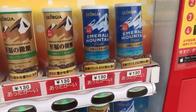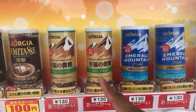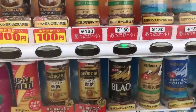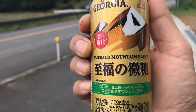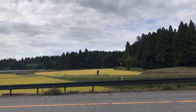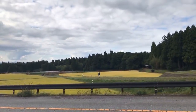Whoa, it's between Emerald Mountain Blend and Emerald Mountain Blend, but it's got 100% Ginyu. All right, let's try that. And this one is hot because we have Emerald Mountain. It's not an Emerald Mountain, but we have an emerald color. So the coffee can goes sort of with this motif.